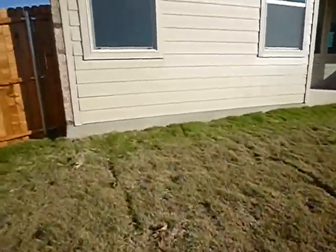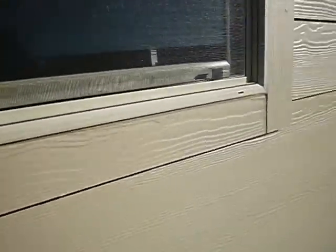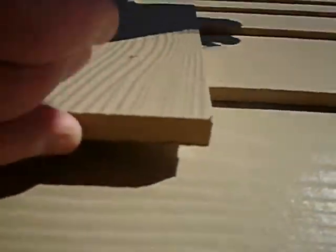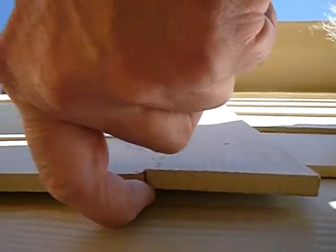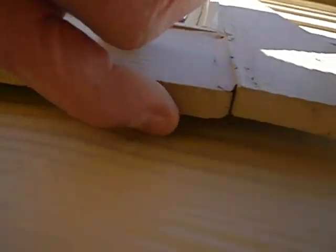What does pertain to it? Well, we got stuff. See this window trim around here? Does that look like the edges were primed? They don't look like it was primed to me. Does it look like there's flashing tape behind this joint right here? Is there flash tape underneath there? It doesn't look like it.